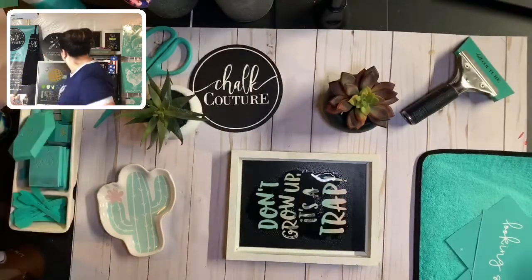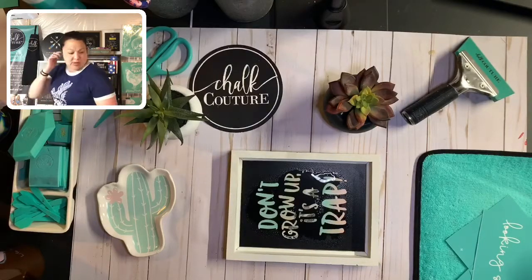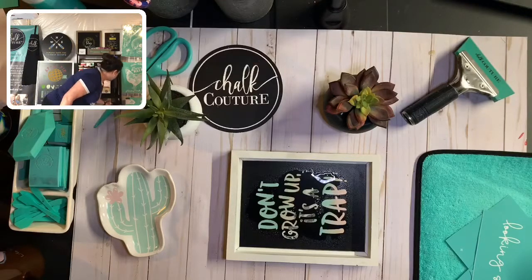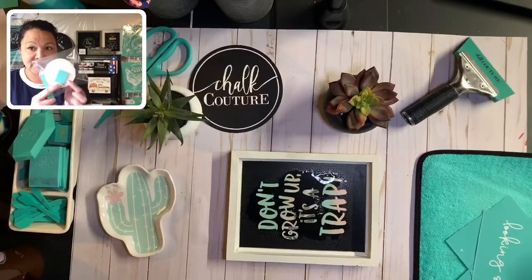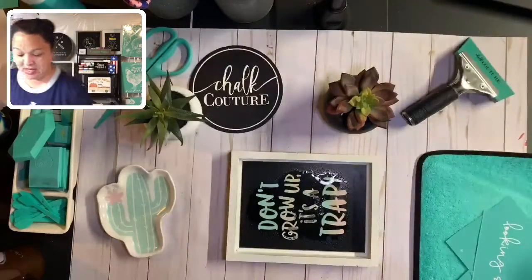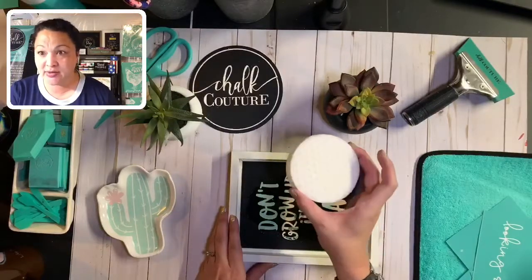Let me get, what did I do with my, oh, here we go. I'm going to have to open up one of my mini toolkits. This has a board eraser and a mini squeegee and a stir stick that I usually like to send out as a welcome gift if you join certain clubs. Hint, hint, nudge, nudge.